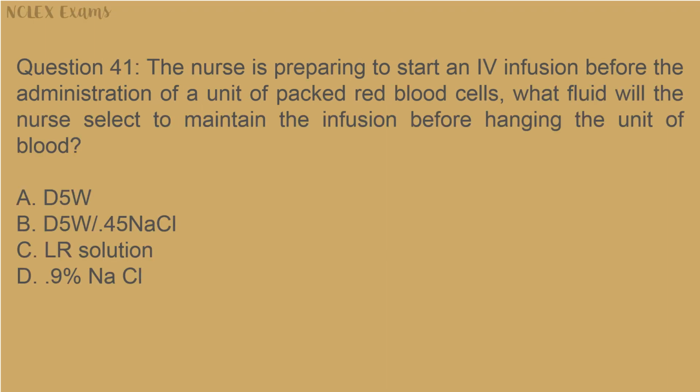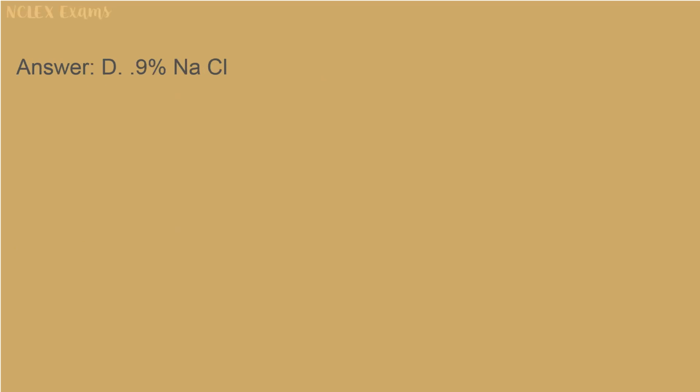Question 41. The nurse is preparing to start an IV infusion before the administration of a unit of packed red blood cells. What fluid will the nurse select to maintain the infusion before hanging the unit of blood? A. D5W. B. D5W/.45 NaCl. C. LR solution. D. 0.9% NaCl. Answer: D. 0.9% NaCl.